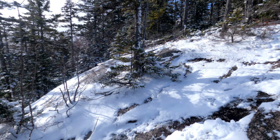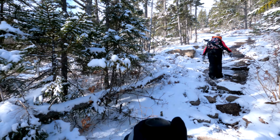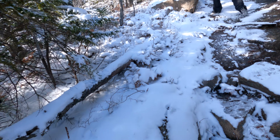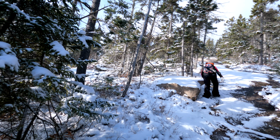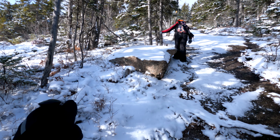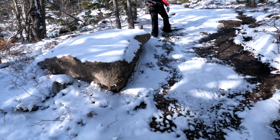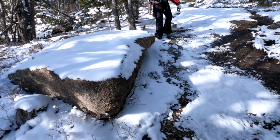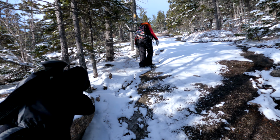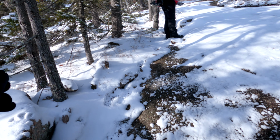We're going to have to spike up. We are on the final ascent to Potash Mountain. We've just put our spikes back on because we've got some exposed rock and ice. And it's pretty slippery. The trick here is just to go easy. Don't slam feet down.